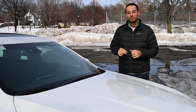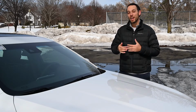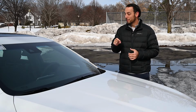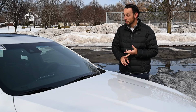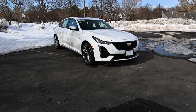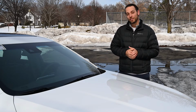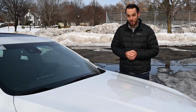Now the CT5 is going to come in 3 different trim levels right from launch until we see the next variant, which is going to be the CT5V or V series. But the Sport is probably the one I'm going to opt for. Now you have your premium luxury, and all of which can have the optional all-wheel drive, which we have in our Sport here today. Now this one does have the 2-liter turbo providing 237 horsepower, or you can bump that up to the V6 for 335 horsepower.